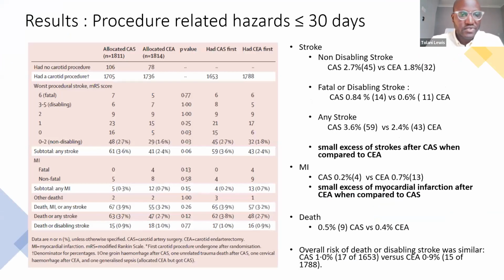So I'll try and briefly summarize what was found. As far as the immediate peri-procedural hazards are concerned, within 30 days, they found a small excess of strokes in the stented group versus the endarterectomy group. With regards to non-disabling stroke, the proportions were 2.7% in the stented group versus 1.8% in the surgical group.